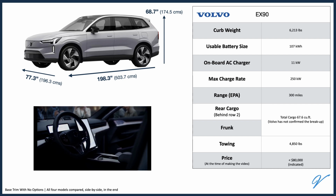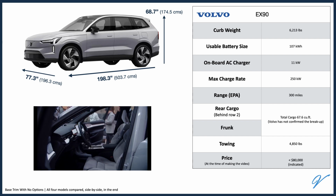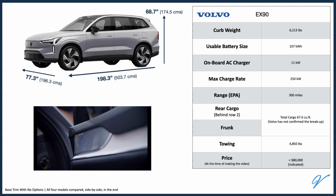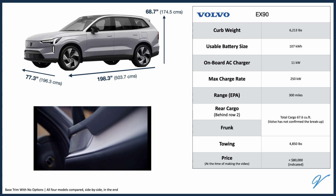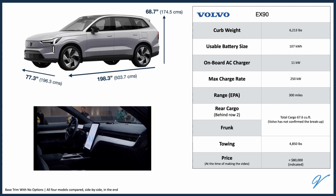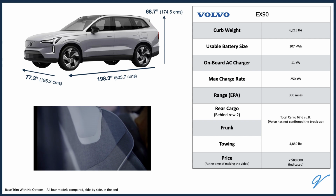The EX90 is capable of towing 4,850 pounds and has an indicated price of under $80,000. Here I must state that dealer-sold cars can have vastly different prices varying by place, etc. But this is the price Volvo has put on its website.